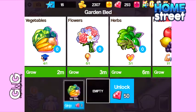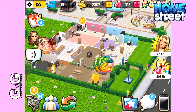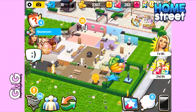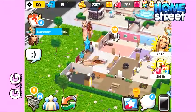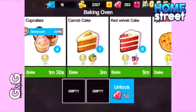And we're going to put on some vegetables. And then when we come back to collect those, we just need to keep making some more until we've got enough to complete the 8 cupcakes and the 8 vegetables jobs.